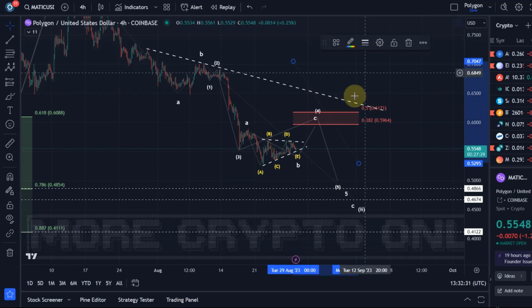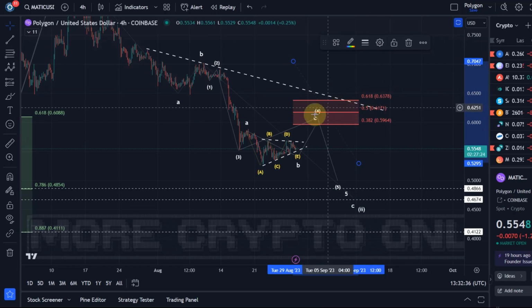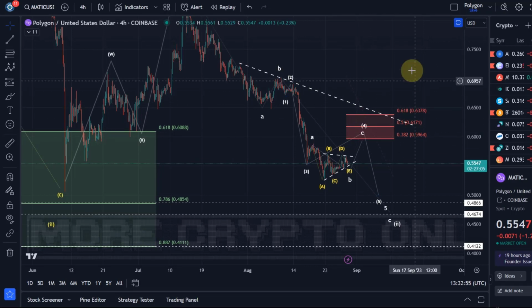I could just add the golden ratio. Let's see where that takes us, 63, 64. I'll leave it in because it's still a relevant fib level. But be aware that above 62, I think probabilities start to shift towards something more bullish. Also, visually, this wave 4 would just get too massive. Now, then we have this descending trend line here, which I think, if broken, would also generate some upside momentum.